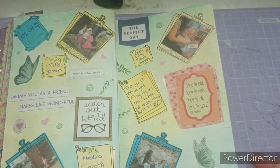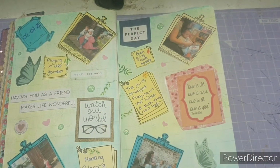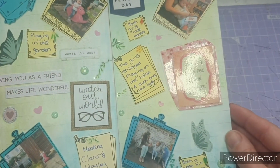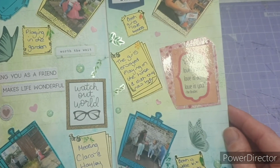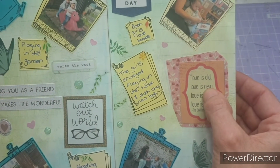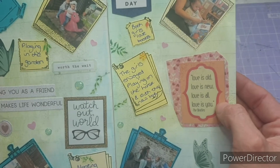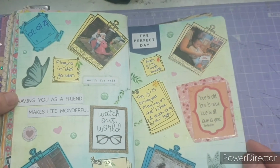And I just love the effect of having the photos over the top and then it looks like they're pinned to the page. I did write a little bit more on this because I just thought it worked with the layout. And I liked this saying here. Again, this was Happy Mail. Love is old, love is new, love is all, love is years, from the Beatles. But that was sent in Happy Mail and I really like that, so I've put that in there.